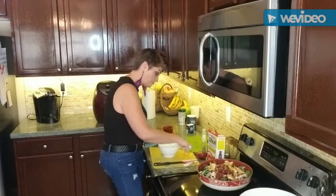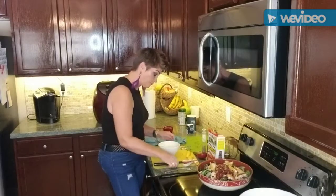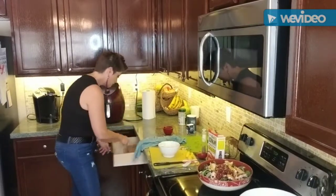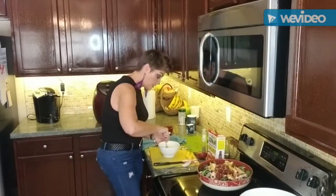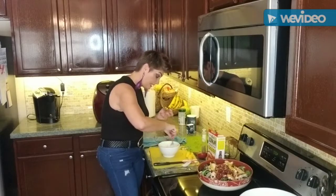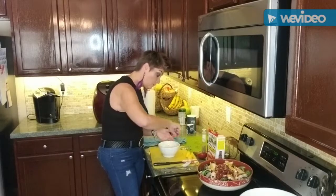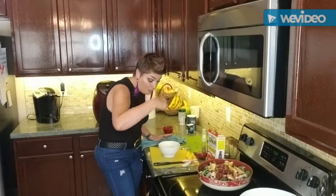I think it needs a little more lemon. Squeeze a little bit more in there. Let me get a different spoon. Just a little bit more acidity you need, because that mayonnaise is rich, you know? Okay, other than that, I think it tastes really good.